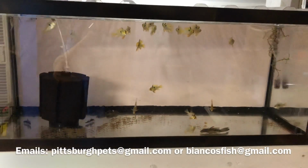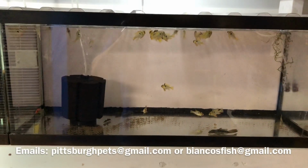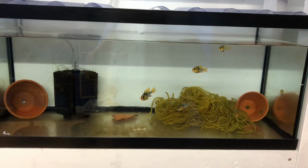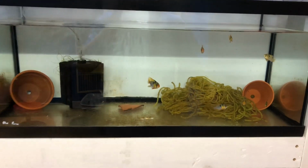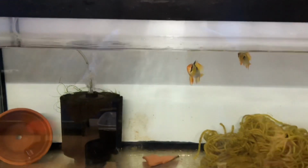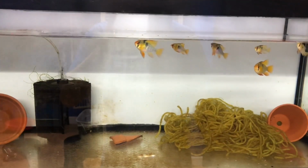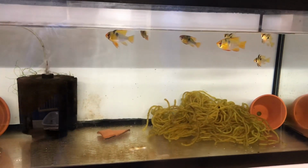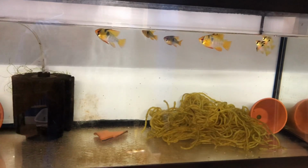But these guys are pretty much done eating. Jump over to another tank. Here I have a little group of breeders. They're eating pretty well now. Usually the breeding tanks don't eat as aggressively because they know there's not as much competition. But that's what you can normally expect. I mean, they're colored up very nicely right now.